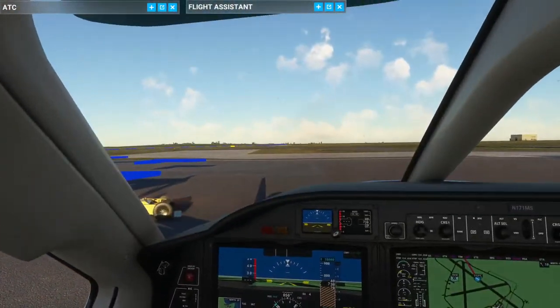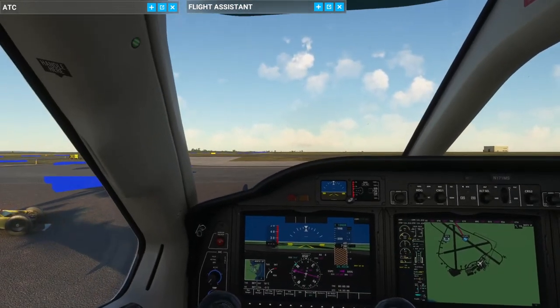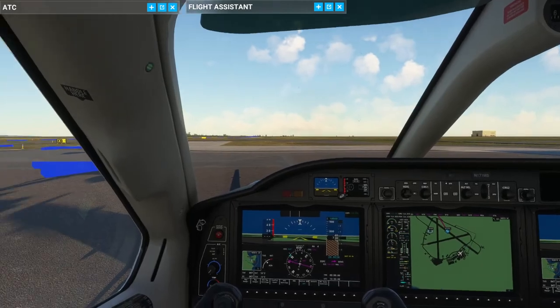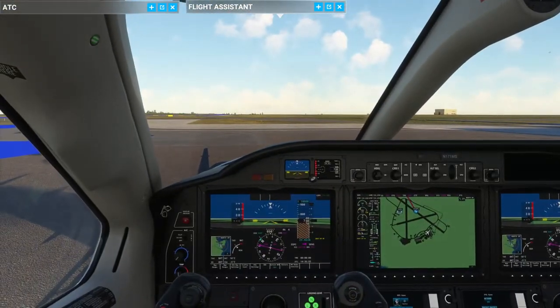Alright, just letting the dog out. Alrighty then. So he's clear and everything else is set, so let's go.